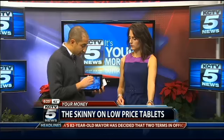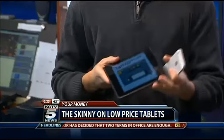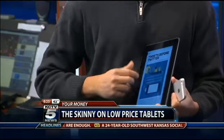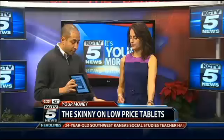But a lot of the cheaper tablets, be careful, because they don't have access to the full Google Play Store, which means you don't have access to all of the apps. So that's something to be very, very careful of.